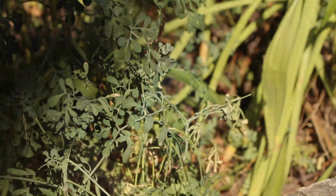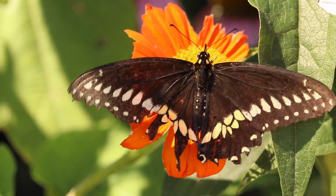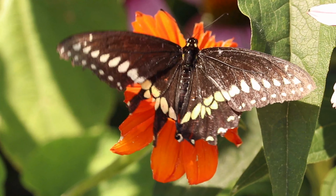So this herb is rue, and it is a host plant for black swallowtail butterflies. And our gardens around the museum are filled with different host plants for black swallowtails, which is why they're so abundant here. They feed on a number of common herbs that you might have in your kitchen, including dill, parsley, and fennel.